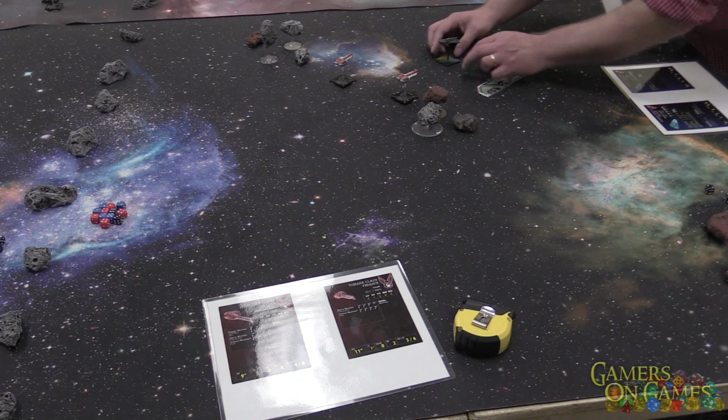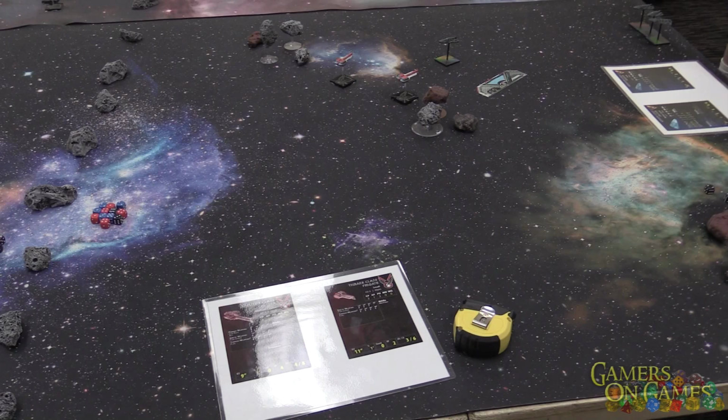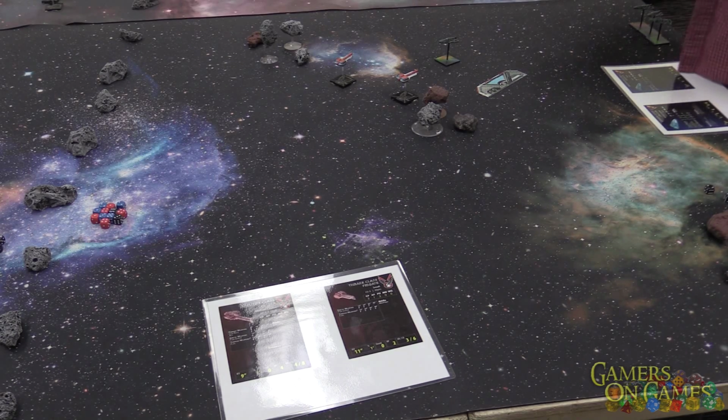And the cool thing is, again, the rulebook is online for free, and the armies are free. That's as far as you can get? That's as far as you can get. Yeah, that's not going to get your side guns. That's definitely forward arc. You're only going to get to shoot one dude.